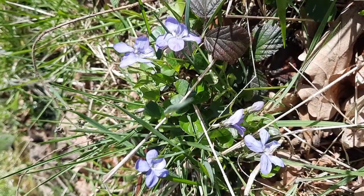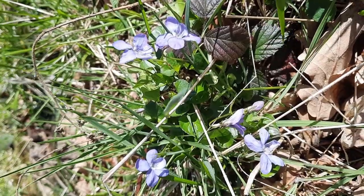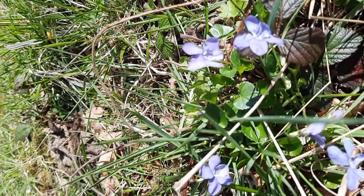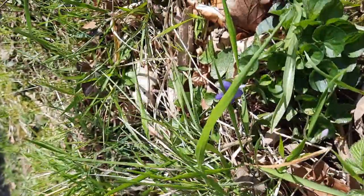The flowers are fragrant, quite sweet. Some people think they're a little bit too pungent, and they just grow on in, you know, little edges and under hedgerows and places like that. So that is the violet. Okay, and there are various different kinds.